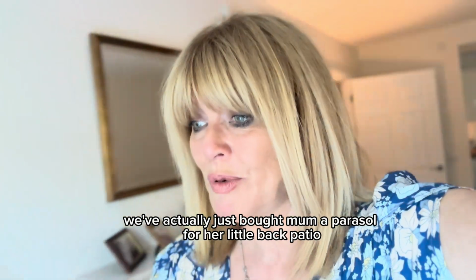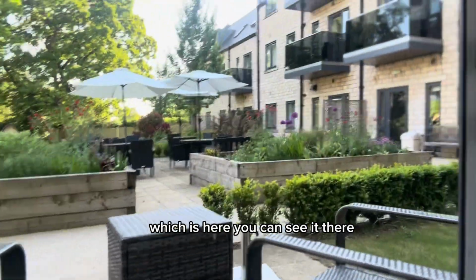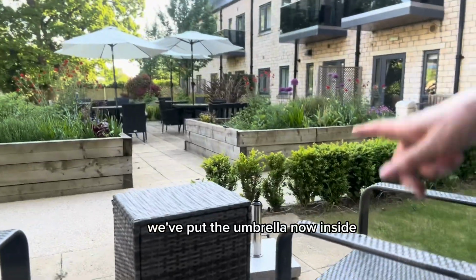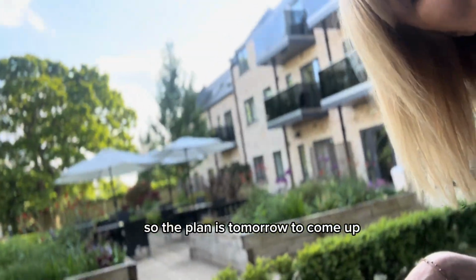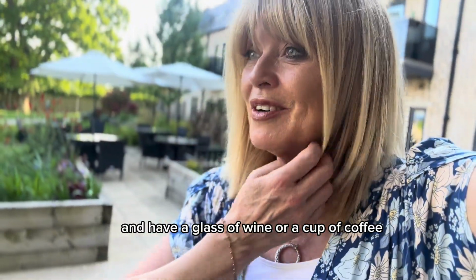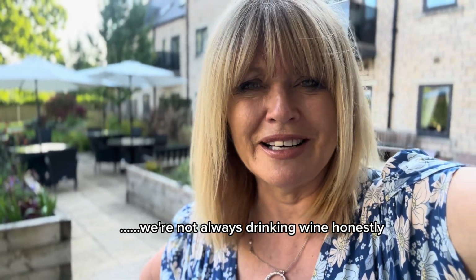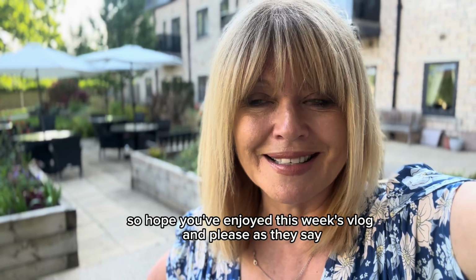We've actually just bought Mum a parasol for her little back patio, which is here. You can see it there. We've put the umbrella now inside. So the plan is tomorrow to come up, I think, and sit outside when the sun's out and have a glass of wine or a cup of coffee, we're not always drinking wine, honestly. Have a cup of coffee, and Beth, our daughter, is coming over as well.